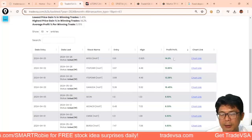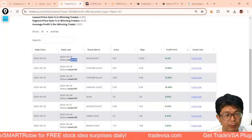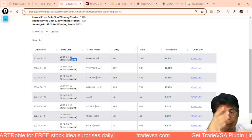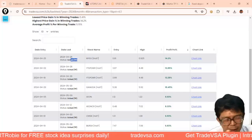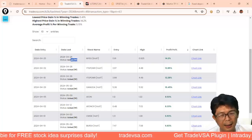And let's look at the highest profit. Highest profit is also 14%. Why? Because we hit the target profit. We always have a target profit. If you don't have a target profit, you can even go more. The target profit is actually only about 15%. If you have a higher target profit, then you make more.